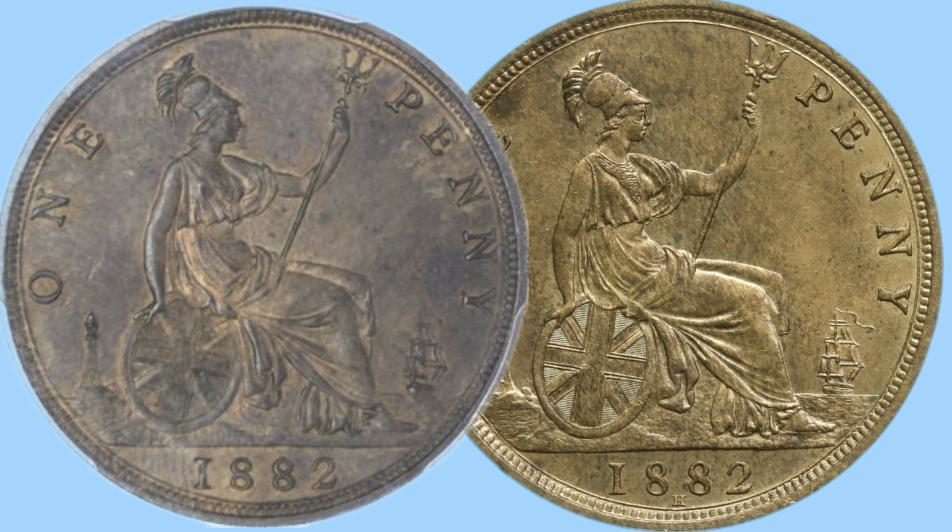So be sure to have a very close look at all these pennies from 1882, and if yours does not have the H, then you could be in for some very big money, as we've just seen.